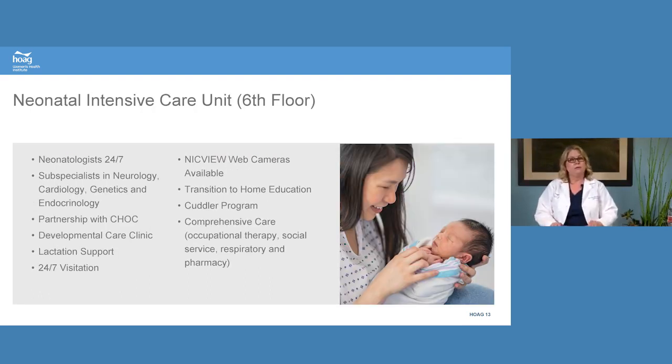Let's take a look at our neonatal intensive care unit. In our neonatal intensive care unit, we have neonatologists on staff 24/7 with subspecialties, as you can see listed. We are in partnership with Hoag Hospital. We have a developmental care clinic, lactation support. The board-certified lactation consultants do consult on our babies in the NICU. We do have 24/7 visitation.